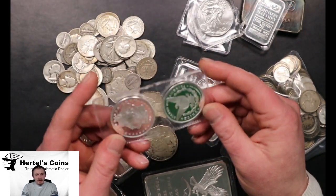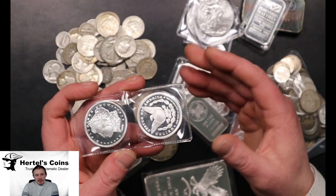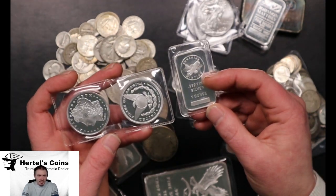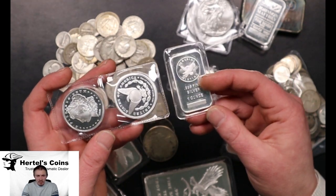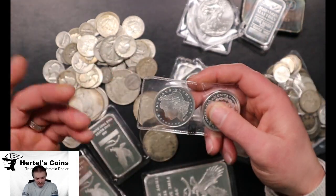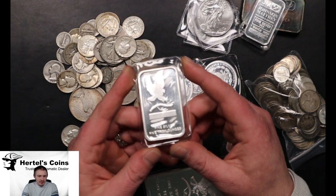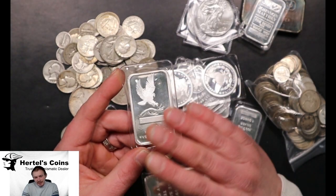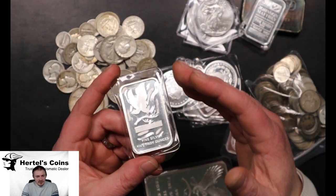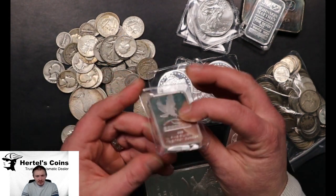If you're going somewhere and one's cheaper than another, obviously you want to buy the cheaper one. So for instance, if a bar is 10 cents cheaper than the rounds, it's still the same 1 ounce of silver. So it doesn't matter what shape it's in, as long as it's marked 1 ounce, 5 ounce, 10 ounce, or 100 ounce. Here's an example of a 5 ounce bar. Sometimes they're sealed and sometimes they're not sealed. People will pay a little bit more for sealed, but in the end it doesn't matter, as long as it's marked pure silver and how many ounces.